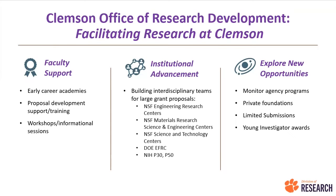As part of our institutional advancement, we seek to build interdisciplinary teams for large grant proposals, such as NSF Engineering Research Centers, the NSF Materials Research Science and Engineering Centers, DOE calls, NIH calls. So we work to build those cross-collaboration communities to begin building towards submitting one of these larger grants. And then we also explore new opportunities for research funding. And that is in a variety of ways, from monitoring agency programs to private foundations, limited submissions, which is an area which is near and dear to my heart, and Young Investigator Awards.